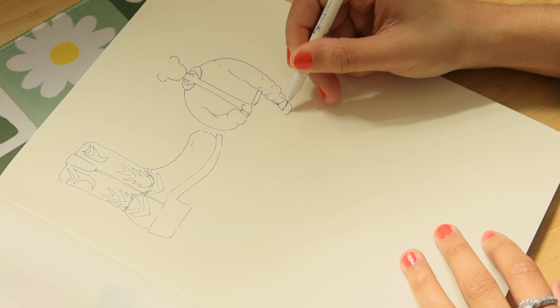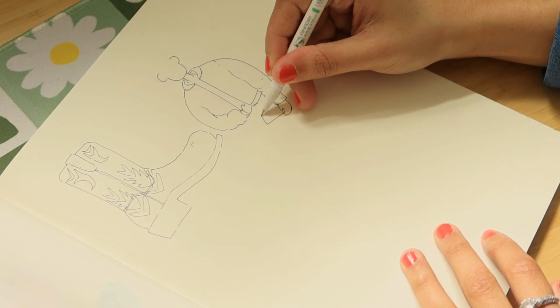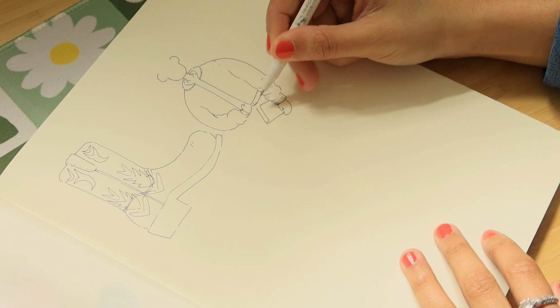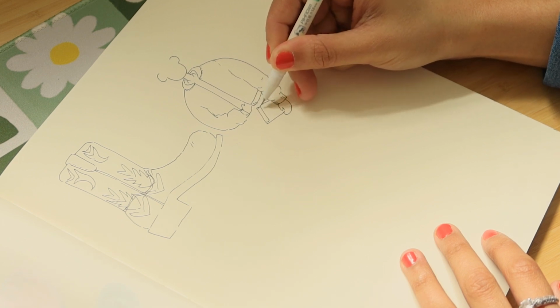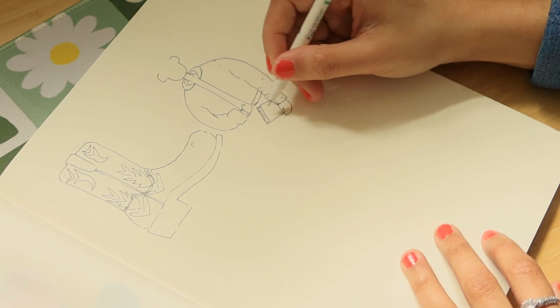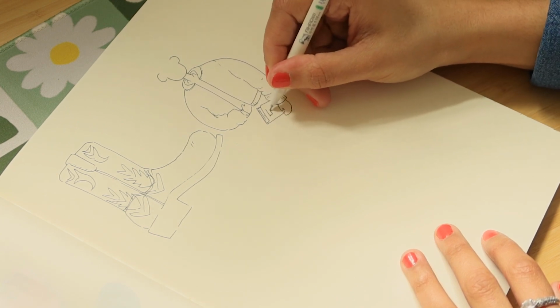I also use colored pencil a little bit. I got some Posca pens as well, and I messed up on the butterfly that I was drawing when I used them, so I cut that bit out. But I love Posca pens. When I tried them out, they were so fun. I'm still getting used to them.